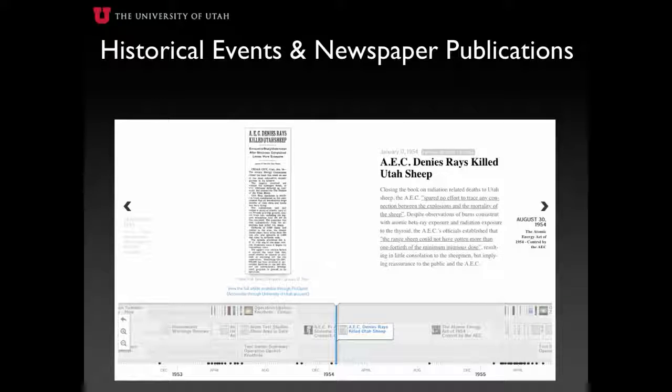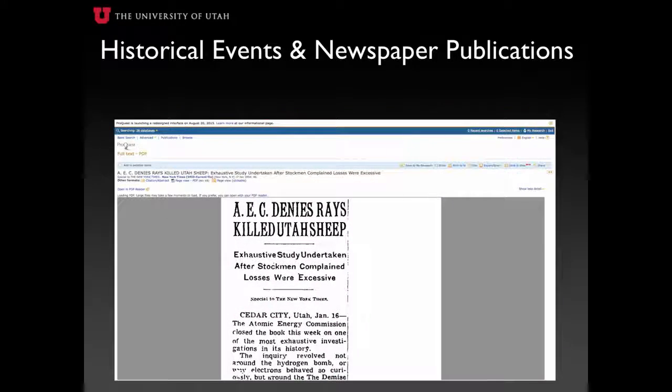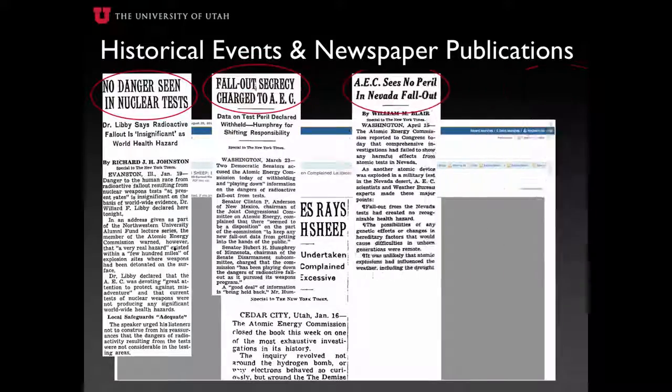Through the use of the search engine ProQuest, each article has been collected and chronologically presented, with a brief synopsis of the main points, a preview image of the original article, and a link for viewing the full article accessible through the J. Willard Marriott Library.